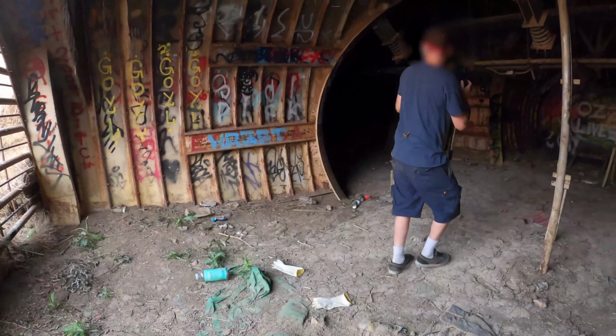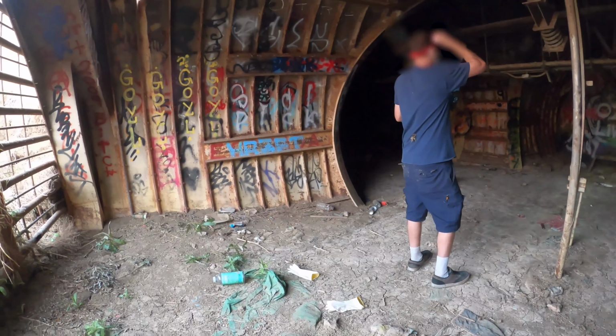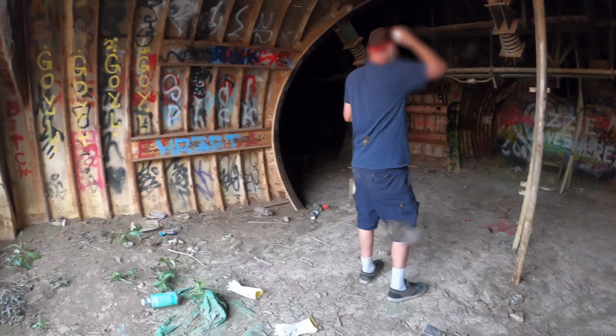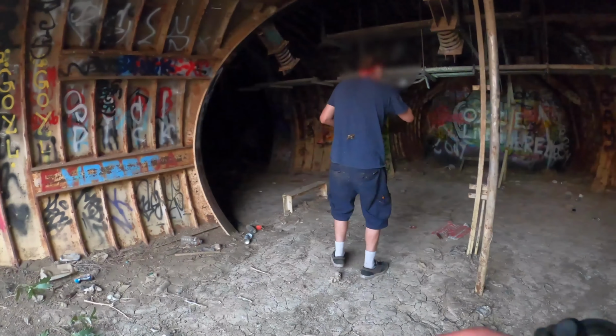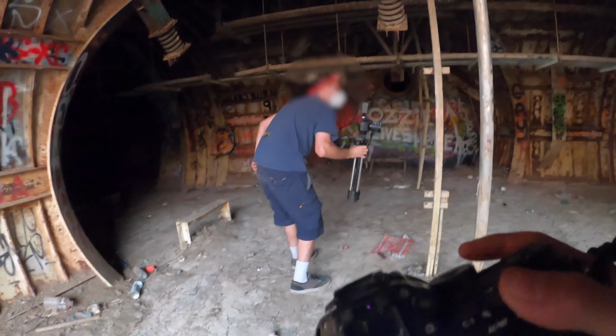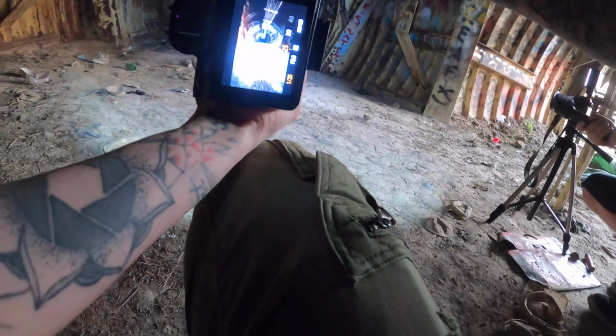So here we are, exploring the inside of this complex with its long passageways, huge rooms, rust, and graffiti. Damn. Yo. Insane.